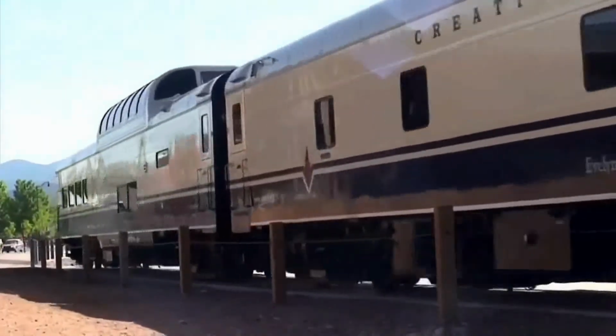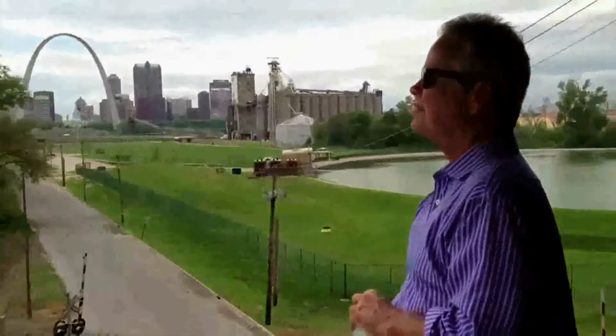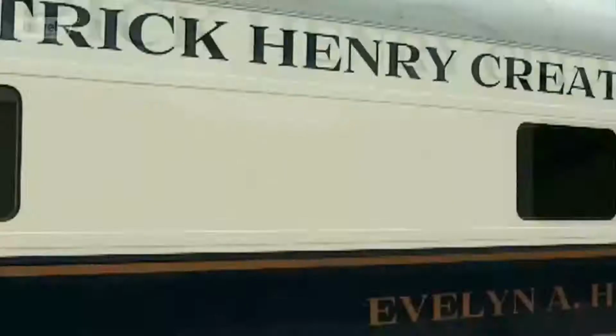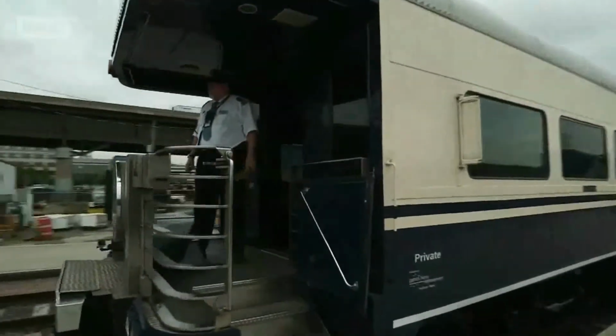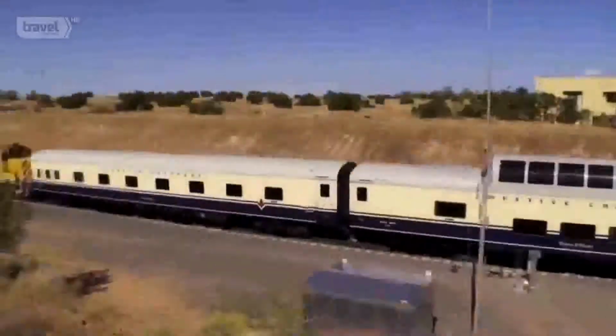For most people, owning one expensive private rail car is plenty. But for owner Patrick Henry, railroad cars are a little like potato chips. He couldn't have just one. I had the opportunity to purchase a train car, and I basically lost my head. Patrick not only lost his head, but also his heart to these two beautiful rail cars. I was going to buy one car and I ended up buying two cars.